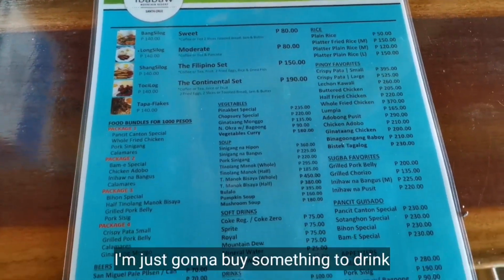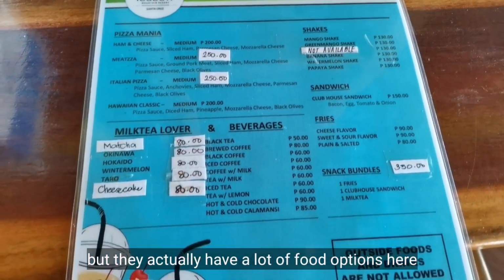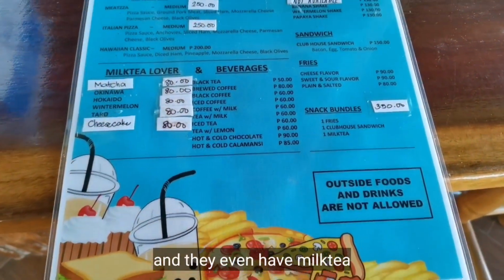I'm just gonna buy something to drink. But they actually have a lot of food options here, and they even have milk tea.